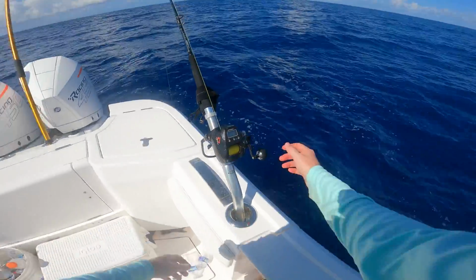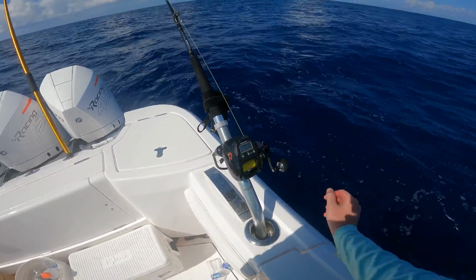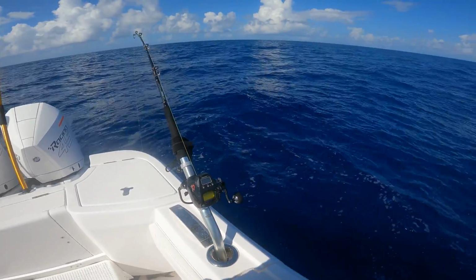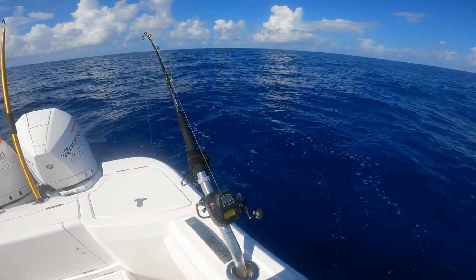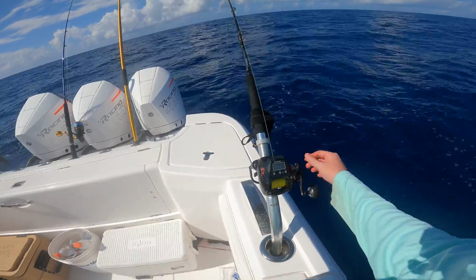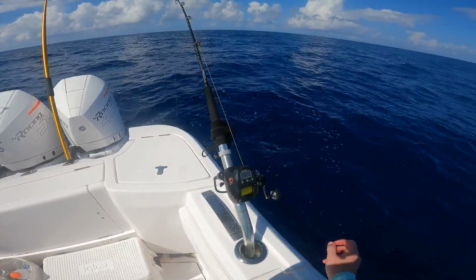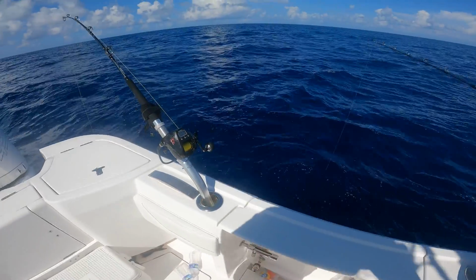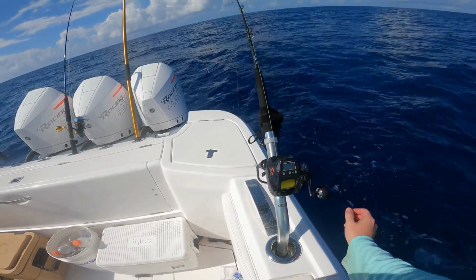Look at him pull and drag. Yeah. Wow. Jeez. This actually might be something different. You just pulled me up. This is a weird fish around right now. It's like diving straight back down and I can't gain on him.